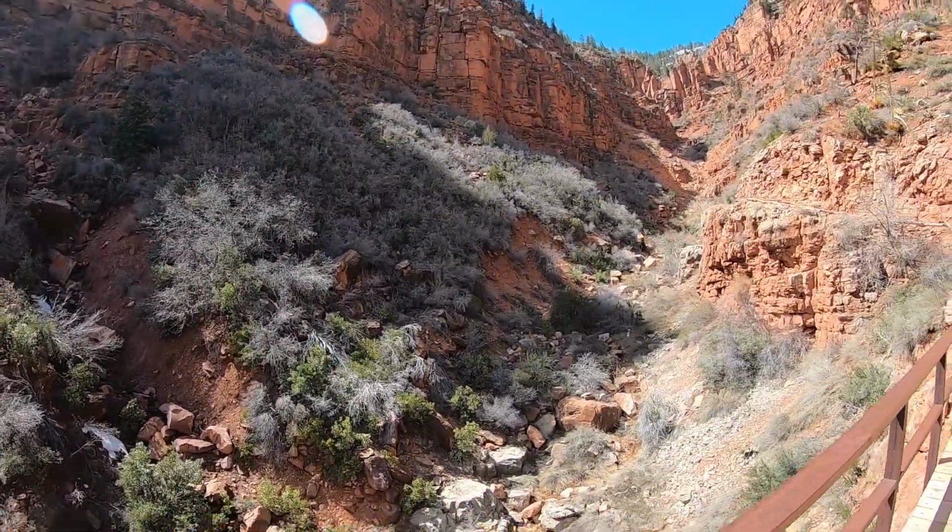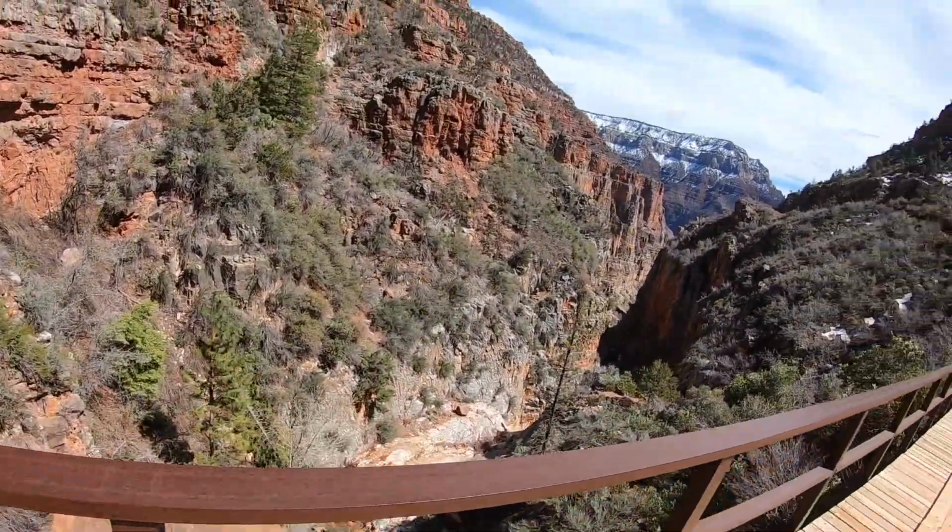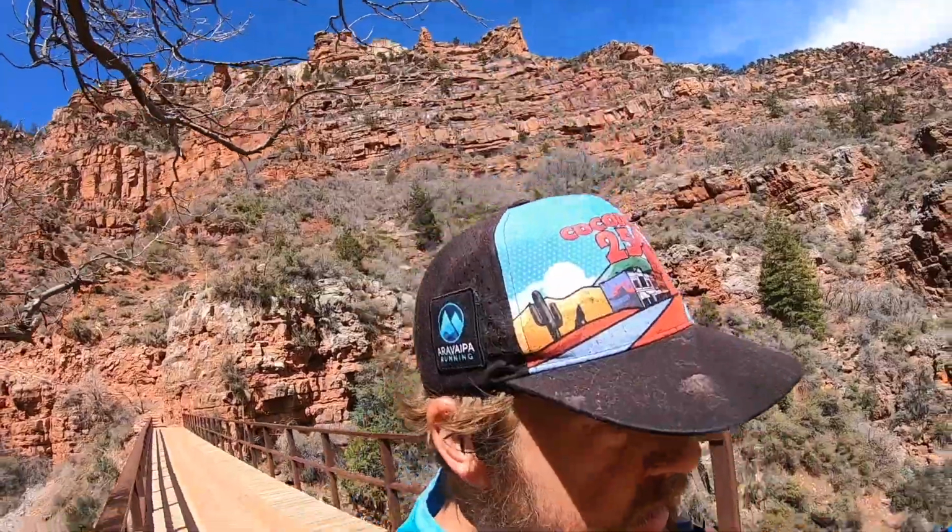And again, all that water runoff that's going down there, never seen before or heard. So this is cool. It's like a new experience being on the side of the canyon with all this runoff. It's really cool.